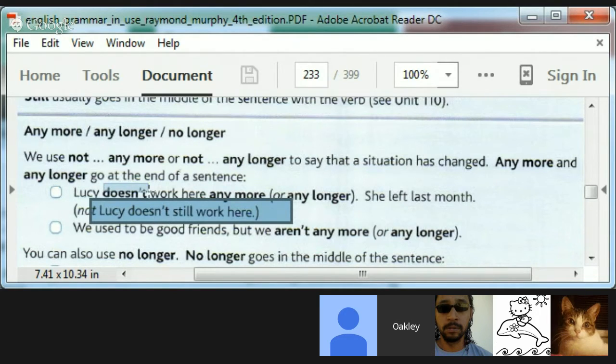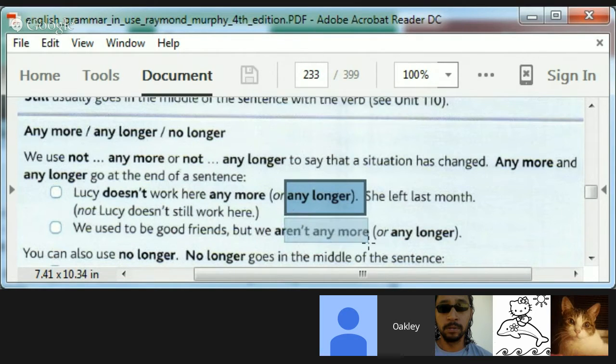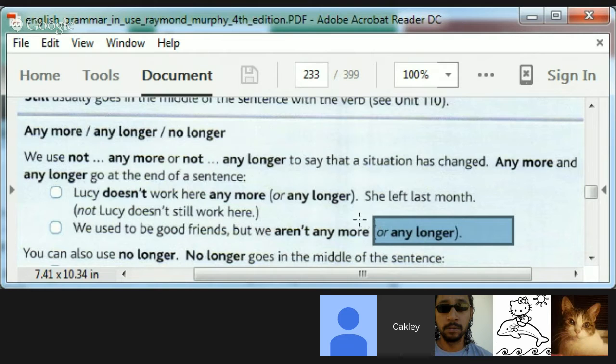Notice it's a negative. So we use still with basically positive questions, positive statements. This is kind of what we do when we need to use a negative to show that the situation has changed. We use different words, any more, any longer. Doesn't work here anymore or any longer. Interchangeable, by the way. Any more, any longer, doesn't matter in this sentence. We used to be good friends, but we aren't anymore, or we aren't any longer. Doesn't really matter. So these are basically interchangeable. Your choice as the speaker or writer.